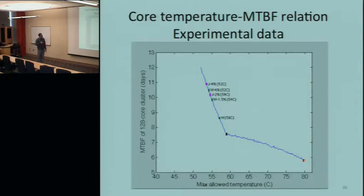This percentage over here shows the slowdown caused by DVFS due to temperature constraining, and this represents the maximum threshold selected for each experiment. So our experiments match pretty well with the simulation. But the general trend is that if you want to increase the mean time to failure or reduce the failure rate, you will have to pay this execution time penalty or the slowdown which is caused by DVFS.